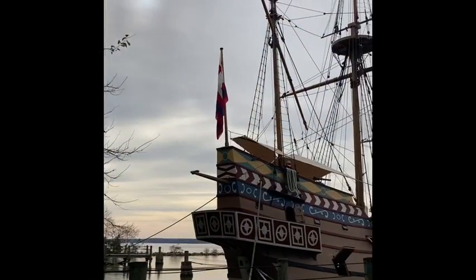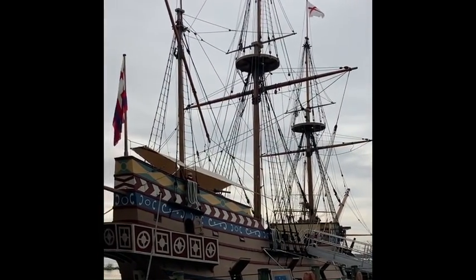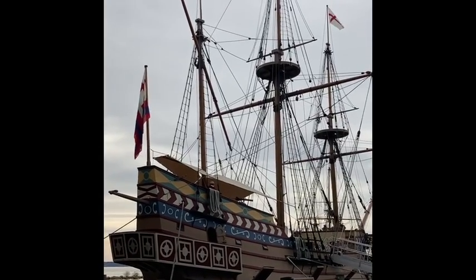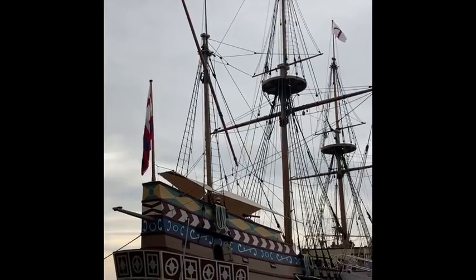All right, guys, so we've walked down to the docks. This is Our Lady Susan Constant. Remember, she is the largest of the three, and right now the ships are winterized, meaning the sails are all put away. But we're gonna get a closer look here in a second. We're going aboard the Susan Constant.